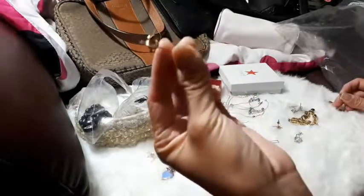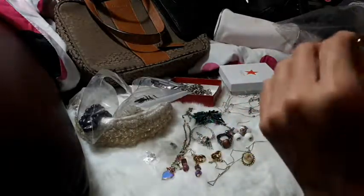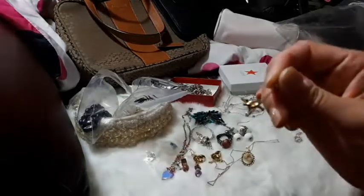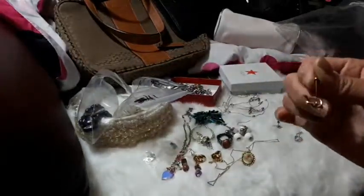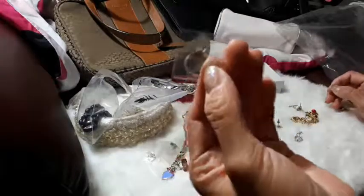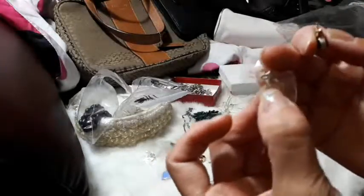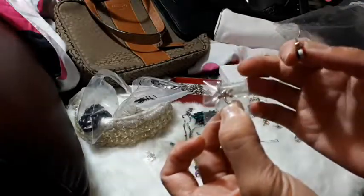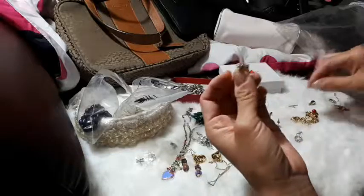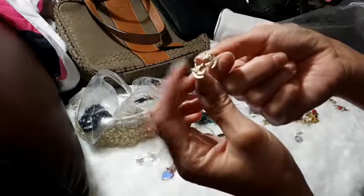And this is a pin. If I need a bit of ruby here, very tiny ruby. Oh, he also got a baby wing. It's called Dragonfly, I think. This is a unicorn earring, a stud.